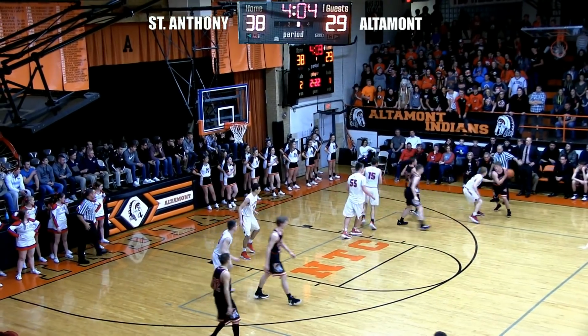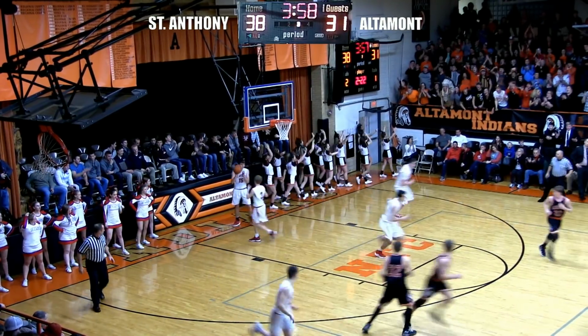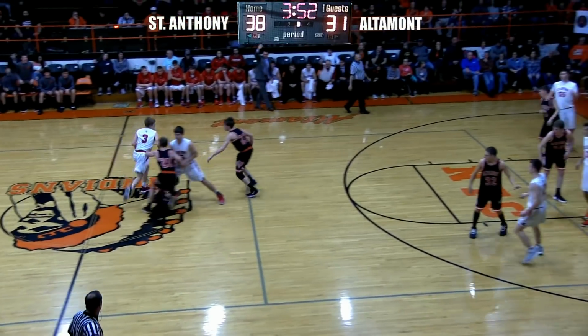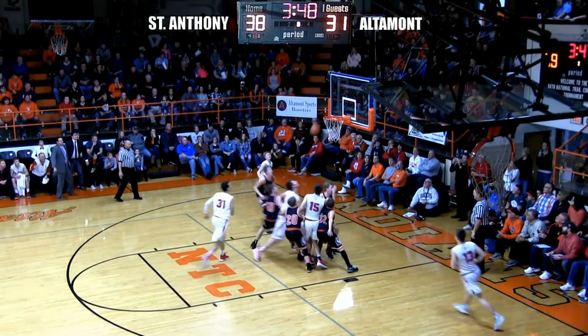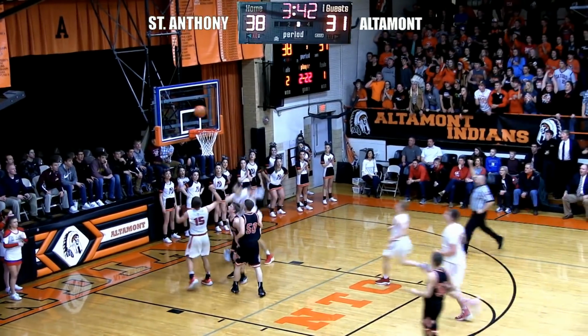Yarhouse drives on Ludwig, now the side to Biggs. Biggs into the lane, puts it up, got it. Biggs with a dozen. Back to a 7-point game, 38-31. What a comeback here by Altamont. Haney to the baseline, shot for two is short, rebound grabbed by Yarhouse, out to Biggs. He's off to the races. Brandon Berger got back on him, though.